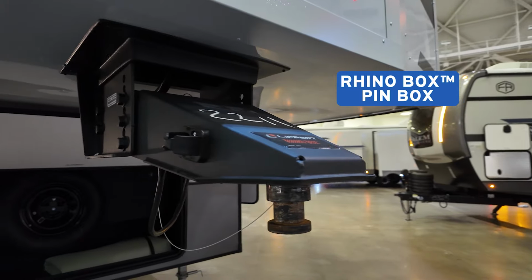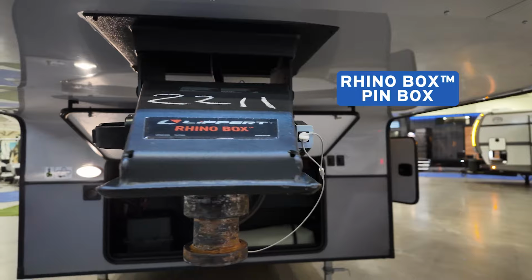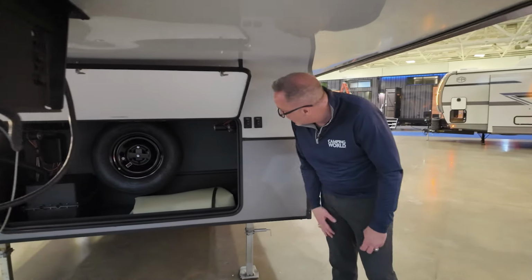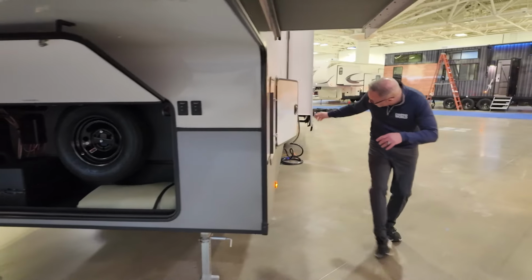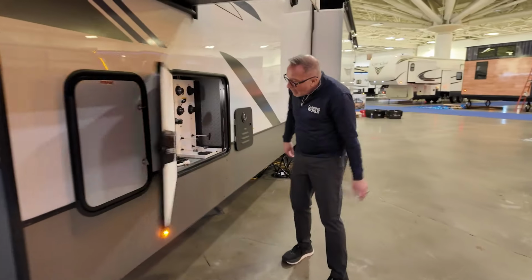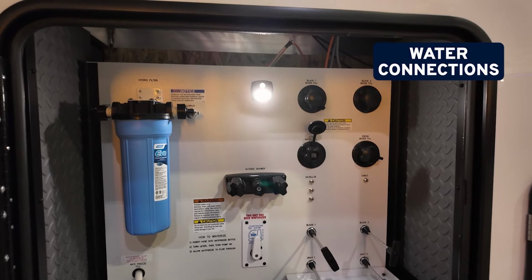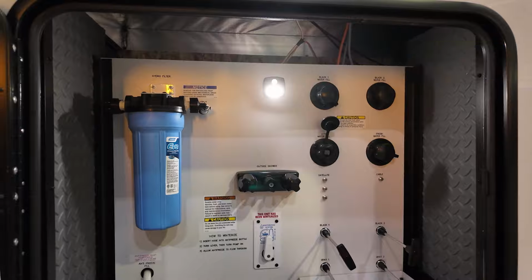Let me know. Right up here, you got the Lippert Rhino box hitch. When towing, that's going to help reduce that chucking and bucking. You'll see down here, you do have the storage box, aka the Jenny box if you need it. You also got your controls for your exterior over here. This is where you're going to have your outside shower, your filtration system, as well as your black tank flush and your fills for your tanks.